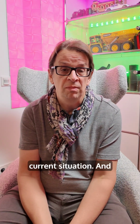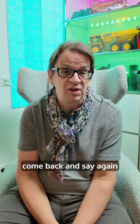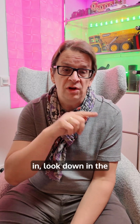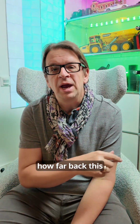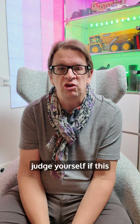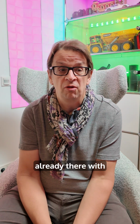And by the way, as many people actually come back and say again and again, this has become worse since Broadcom is in, look down in the patch list on how far back this issue is actually in the system, and then judge yourself if this is really a Broadcom-related issue or if this has been already there with VMware.